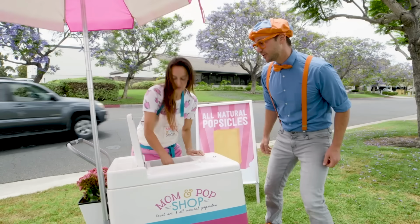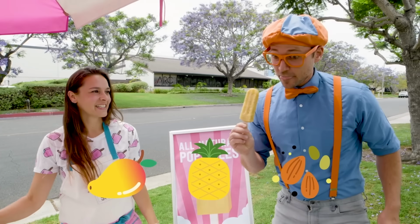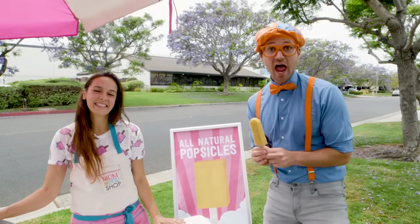Yeah, I love popsicles. What flavor do you have? This is cha-cha-cha. It's mango, pineapple, and chia seed. That sounds so yummy. Mango, pineapple, and chia seeds. That is so yummy! Hey, glad you like it. Do you want to come see how they're made? Yeah! That would be so much fun. Let's go!